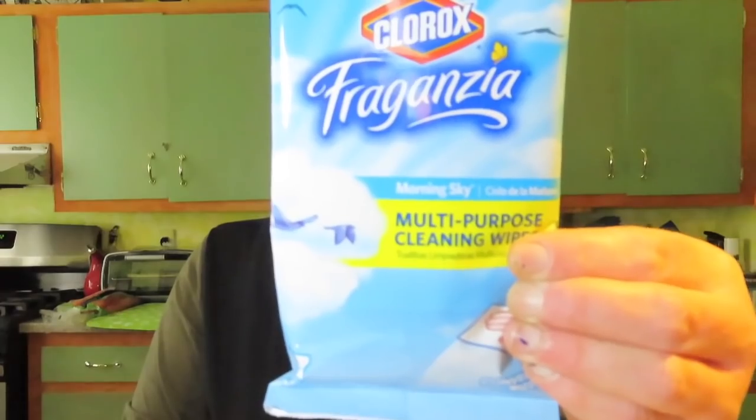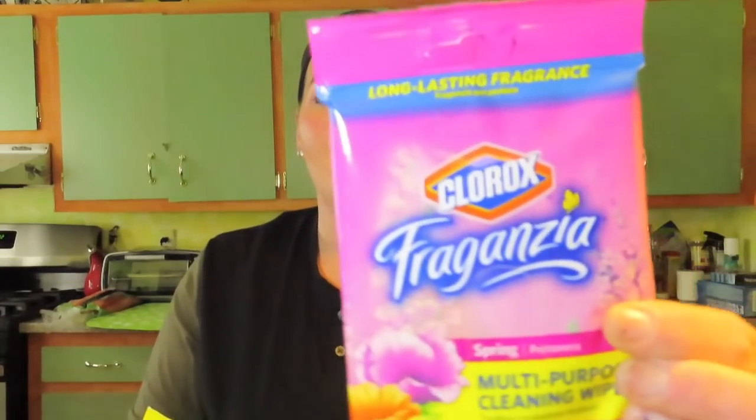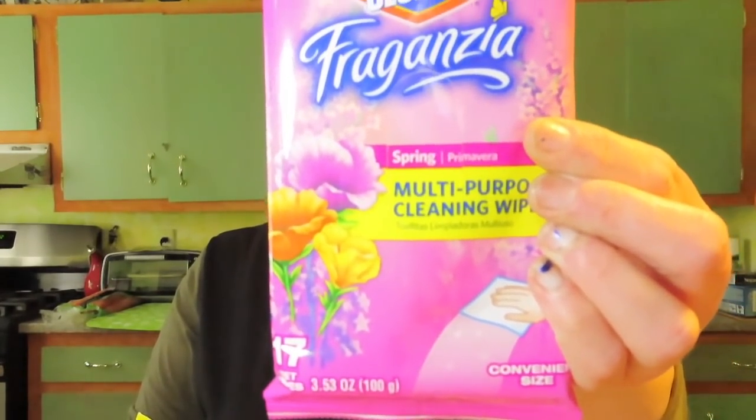They had the regular original yellow and the lavender, but for my vehicle, I got the Morning Sky Clorox, which I've actually never tried the blue, so I'm really excited. This one I love. It's the pink, what is it, Spring Fragancia. And then just the basic old yellow. This is my favorite for the kitchen. I just love these wipes. And since they're nice and bright, I can put it in my door, and then it's not going to end up under the seat just like a regular old baggie would.